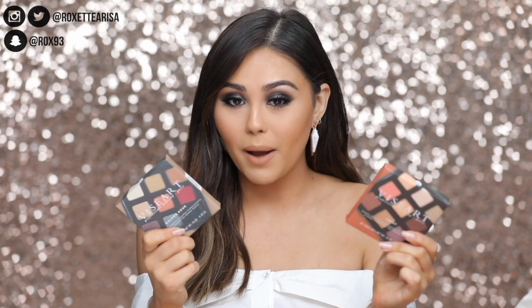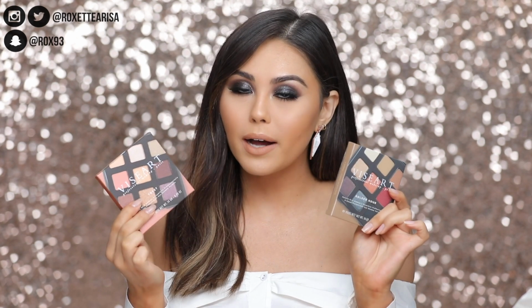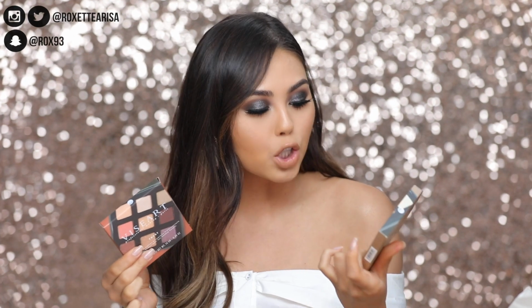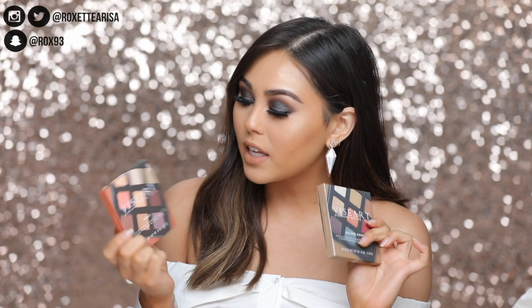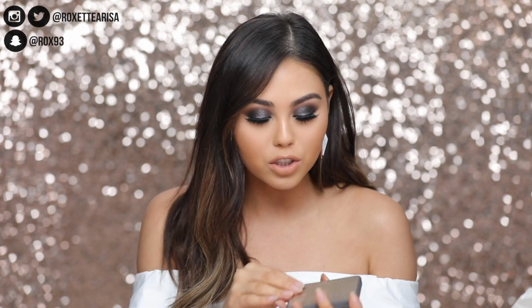These Viseart palettes were really calling my name when I saw them online. So if you haven't tried Viseart, honestly, their shadows are bomb. They're very blendable and buttery and pigmented. They have a lot of great palettes. So these are some new palettes that I saw on the website, and this is the Golden Hour palette and then the Tryst palette, T-R-Y-S-T. But we're gonna go ahead and swatch them because you guys gotta see how beautiful these palettes swatch.